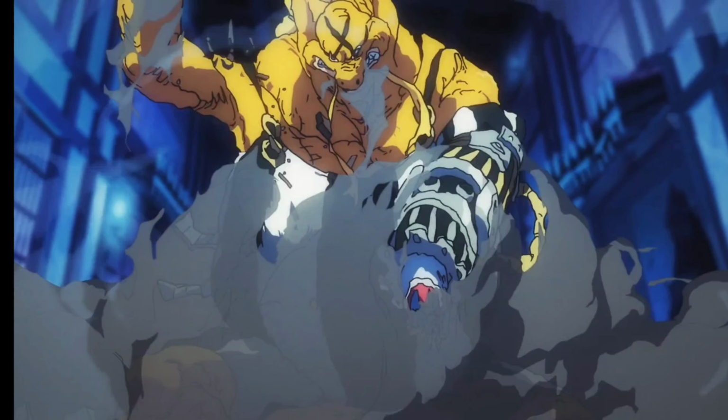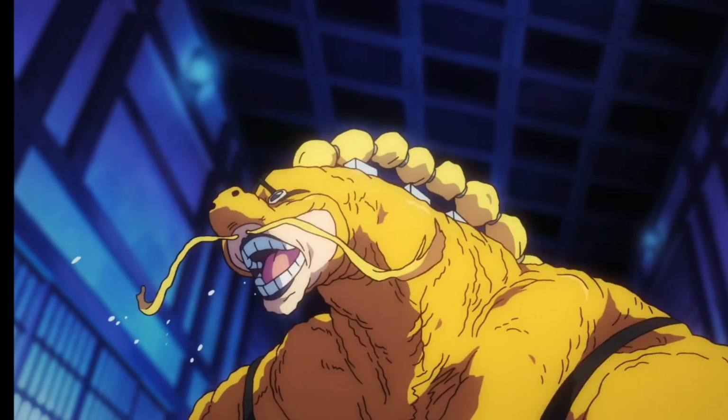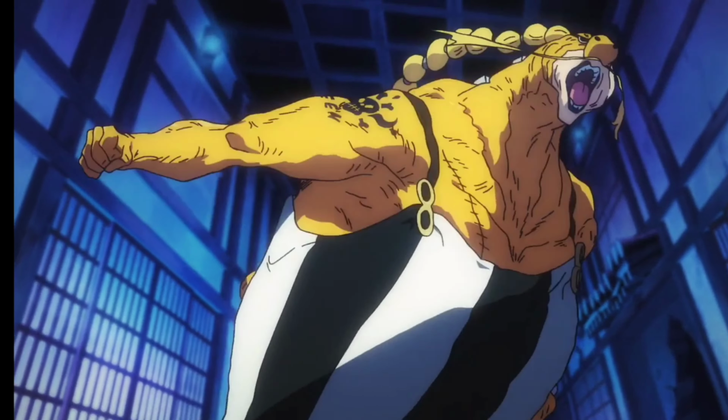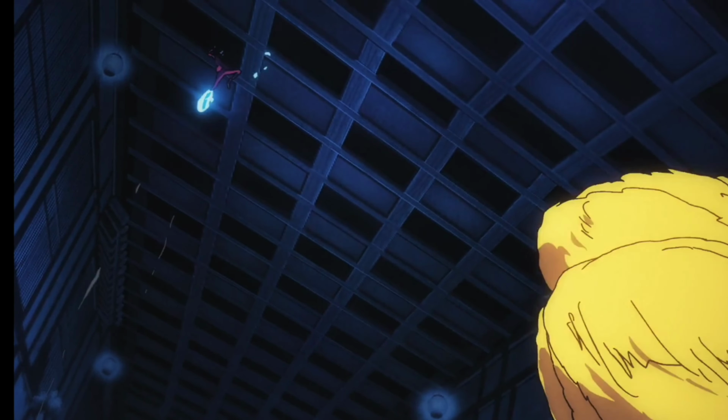We now enter the best cut of the episode. To absolutely nobody's surprise, this scene was animated by animator Akihiro Ota, who already did one of the best cuts in One Piece this year, but decided that wasn't enough. His line work and effects are completely different to everybody else in the anime, honestly reminding me of Keiichi Watanabe.